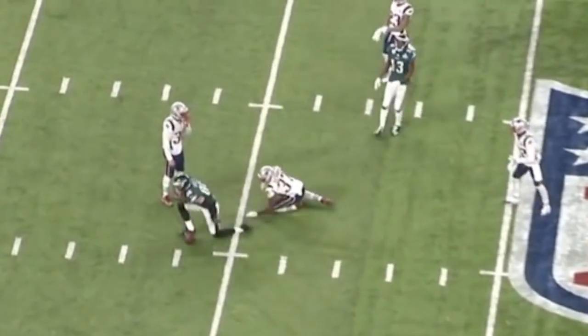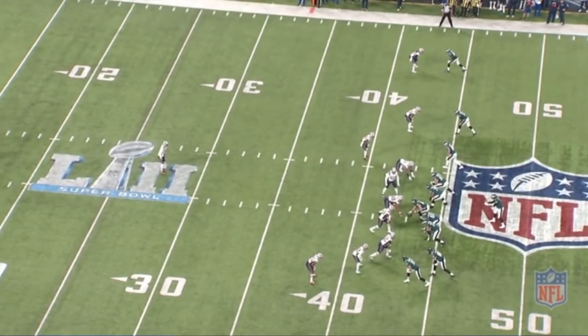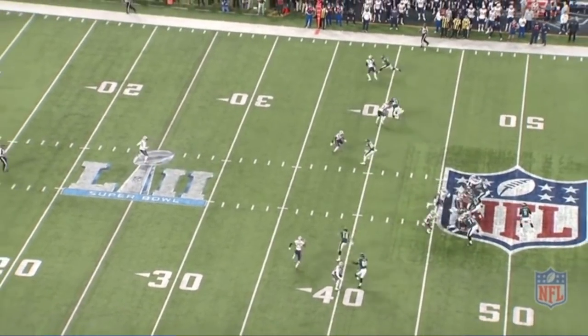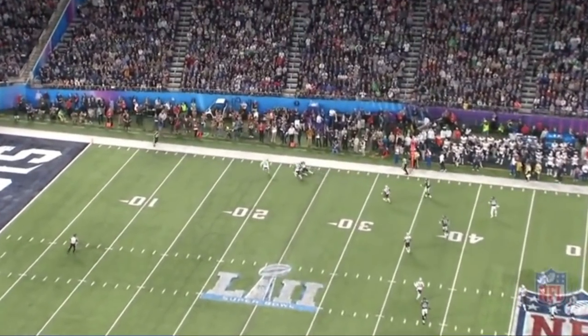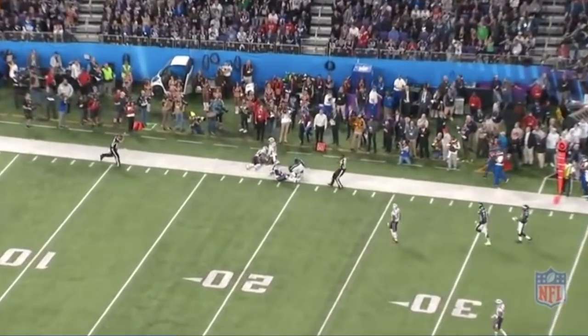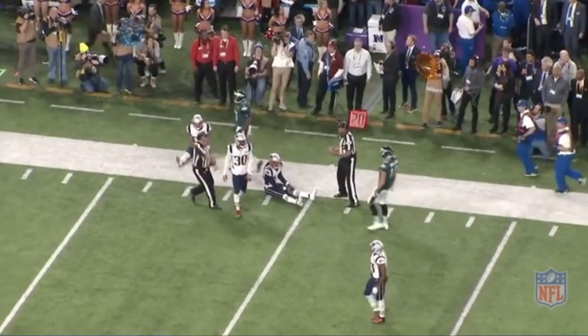What Doug Pederson did so well in this game was adapt his offense to what the Patriots were showing him defensively. With a single safety over the top, it's man coverage against 3 wideouts, and what we're going to see is Alshon Jeffrey decimate this route in the slot. Meanwhile, Nelson Aguilar and Zach Ertz run quick comeback routes on the outside, drawing the attention of the safety long enough to buy Alshon Jeffrey time and give Nick Foles a window. Now this worked perfectly, a beautiful throw, a clutch catch, and the Eagles are deep in enemy territory.